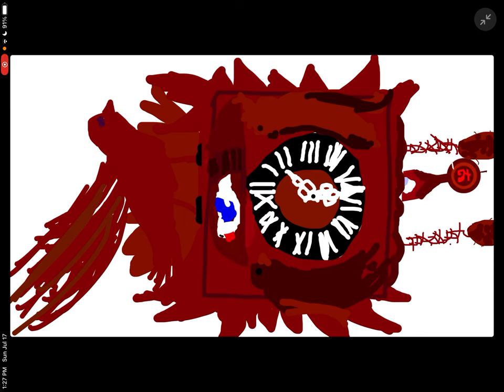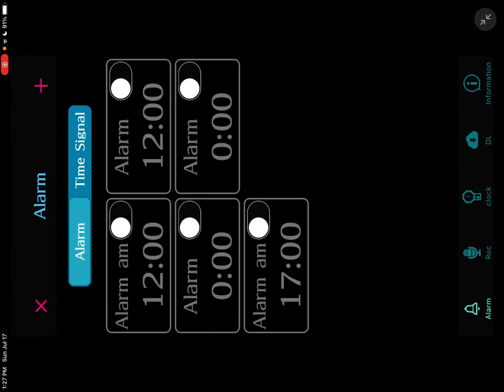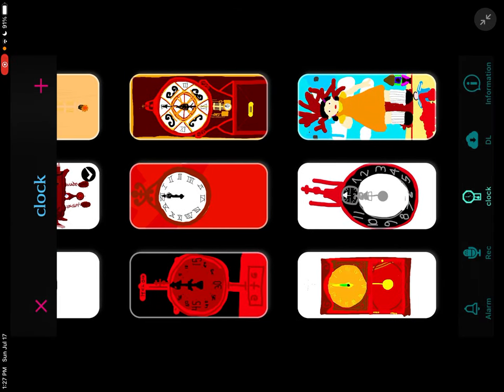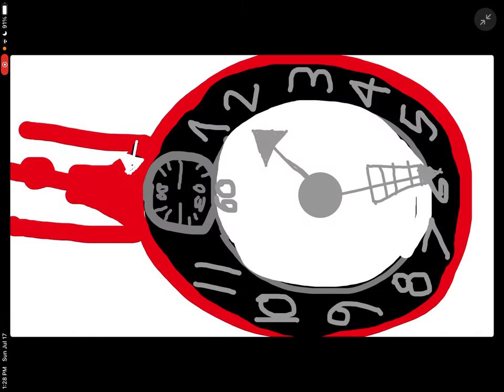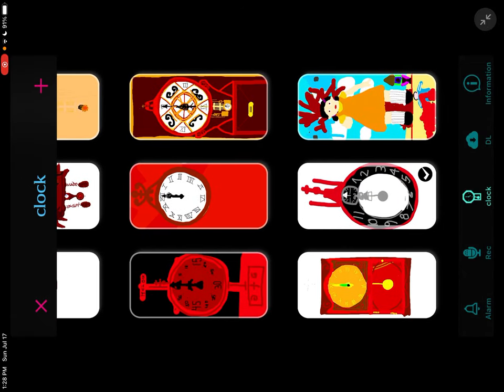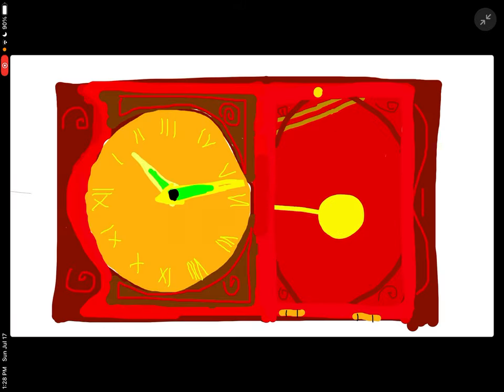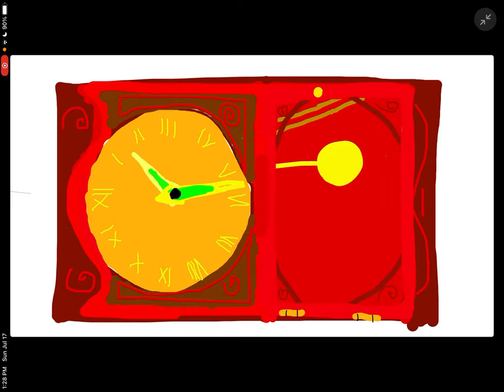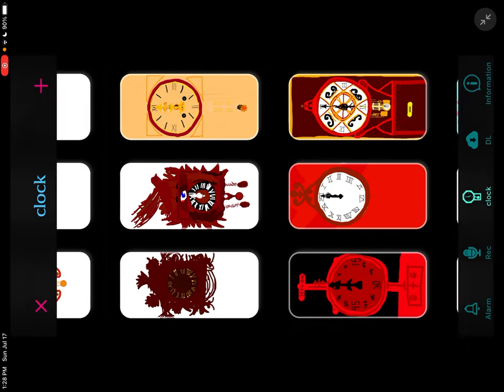Here is the cuckoo clock and it chimes. And I have so many clocks. This one, when I was a kid, I didn't know that yet. And I have this there. It chimes. But I select the cuckoo. So I choose cuckoo. And you can go here.